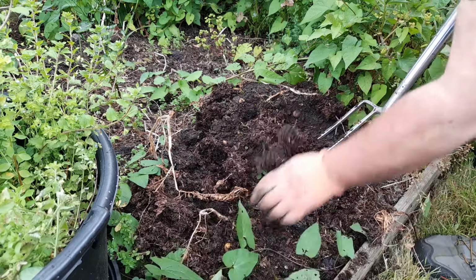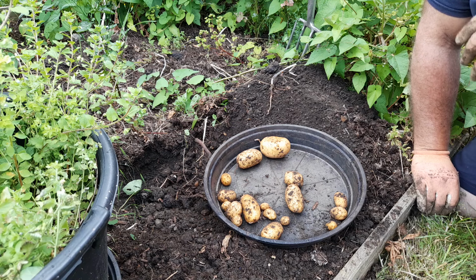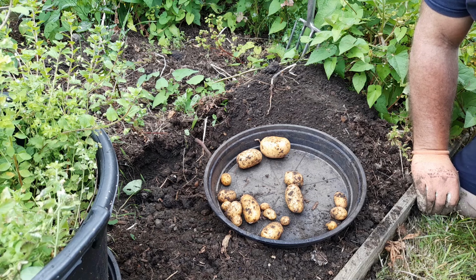Not many. Not a great harvest, but I'm sure they'll be extremely tasty. But like so many things, I do wonder, with the cost of things nowadays and the cost of buying seed potatoes and the cost of buying potatoes generally, of course these are organic, but if you bought potatoes, what would that be? £1? And this has taken up space here for 3 months, 2 plants, 3 months. Can't remember how large the seed potatoes were, but yeah. However, I'm sure they will be fabulously tasty this evening.